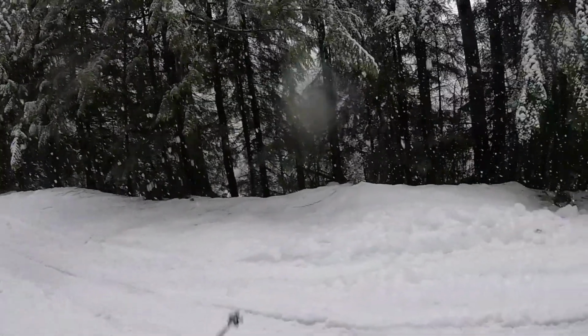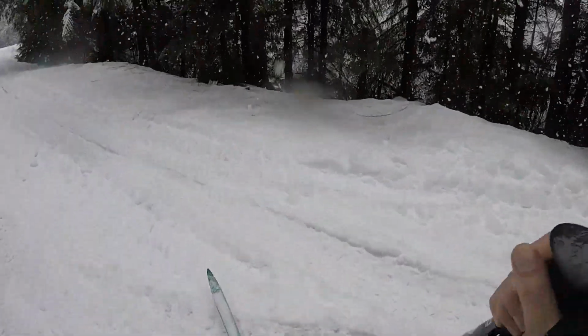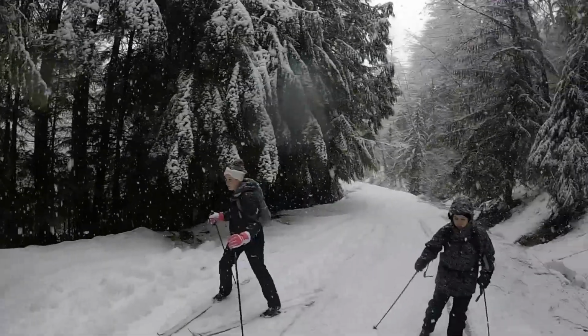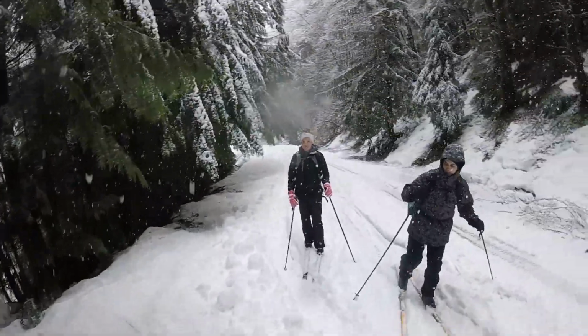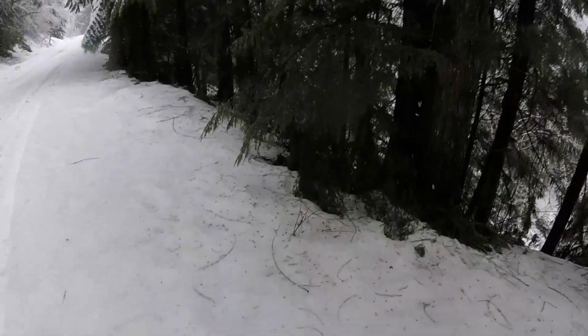Uh-oh. All right, we've got to get out of the way. Here comes the snowcat. Go hide over there. Good, that just means he's going to make a good snow path. Is this far enough out of the way? I'm going to hide all the way over here when he goes by.